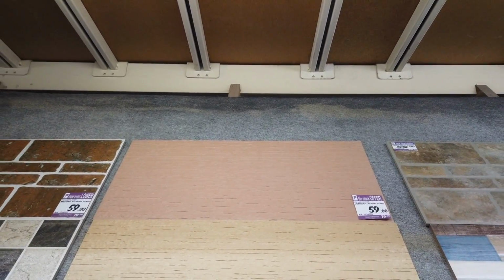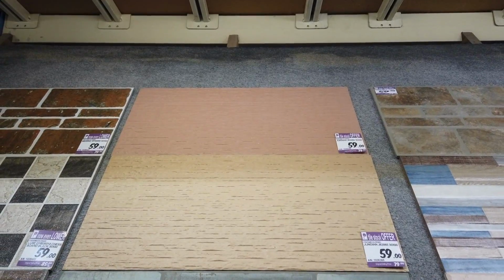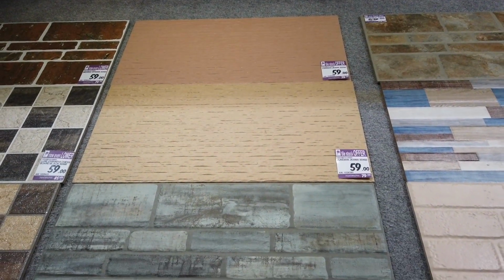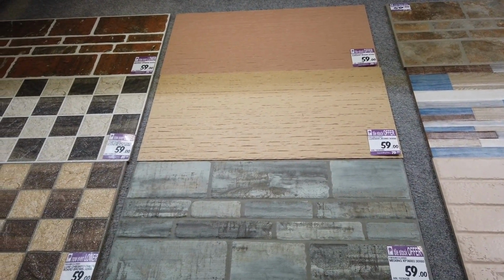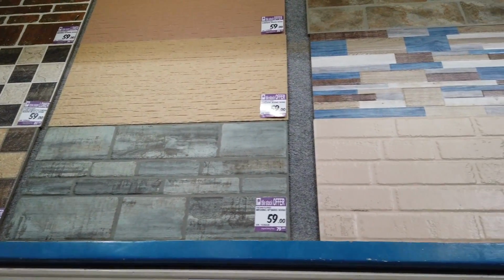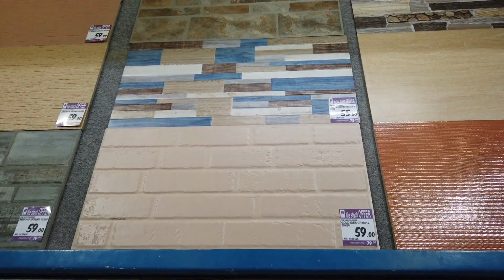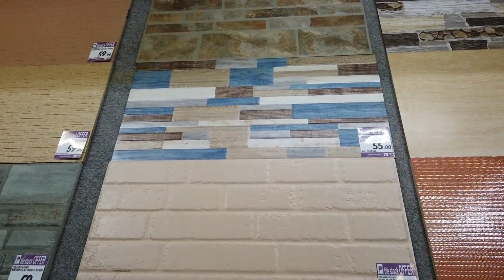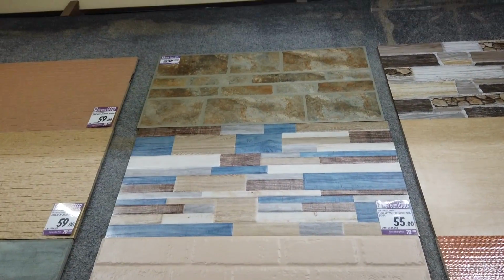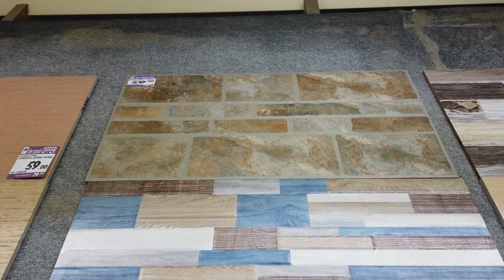Another one, like the wood effect in pink and yellow. Got a wood texture on it, 59 pesos. You got the brick, the stone effect. And you got the brick in plain color at 59 still. This one is cheaper. The four colors, blue, beige, white, and black in squares, 55.